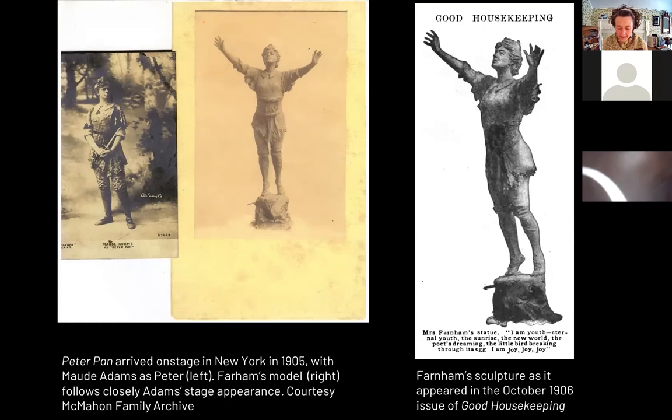Farnham's Peter Pan is an interesting case in relation to Farnham's female dancers, involving the transsexualism of the Peter Pan figure. As you probably know, from the start, a tradition emerged of women playing the part of the stage character Peter Pan. In its American debut, Maude Adams played the role of Peter Pan. An image of Farnham's Peter Pan appeared in Good Housekeeping in 1906. That's the image you see on the right from Good Housekeeping, which called it, quote, "an expression of a spirit of joy which has come to gladden the world."